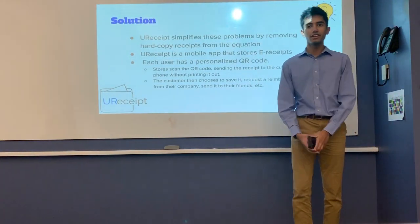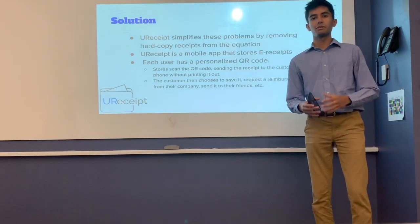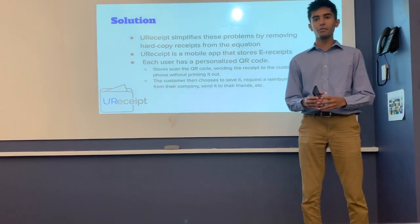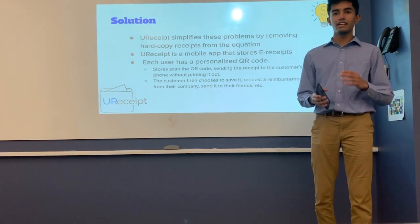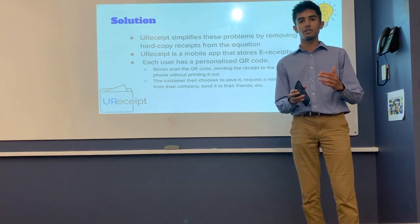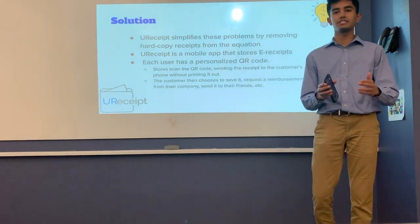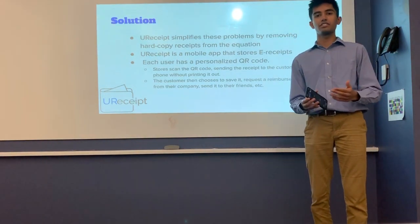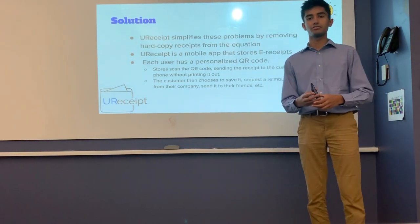Here's our solution. UReceipt simplifies these problems by removing hard copies completely from the equation. Instead, we have this mobile app that stores e-receipts. Each user keeps a personalized QR code, and the store scans the QR code and sends them the receipt instead of handing them the physical copy. Then the customer chooses to either save it, send it to their company, or send it to friends, etc.